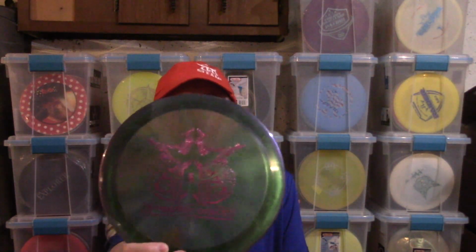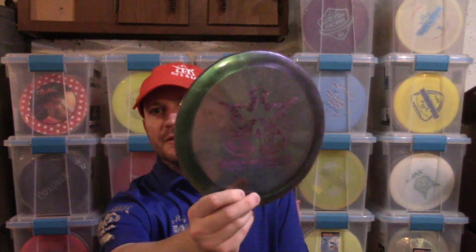And then right now I have this Lucid-X Chameleon. This thing is beautiful. I'm trying to get it to color shift. I don't know if it will shift in the light.